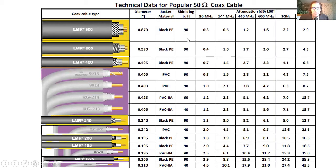So now here's kind of a chart of some popular 50 ohm coax cables. And I can tell you, in terms of low loss cables, the popular ones are like this LMR 600. If we're looking at 600 megahertz, you can see here it's only a couple of dB of loss over 100 feet. Now, it's not as good as LMR 900, but as Volker alluded, the LMR 900 is a much thicker, heavier cable, harder to wrap up night after night or whatever. So LMR 600 or even 400 are popular because we're much too lazy to use LMR 900.